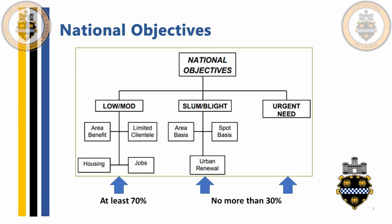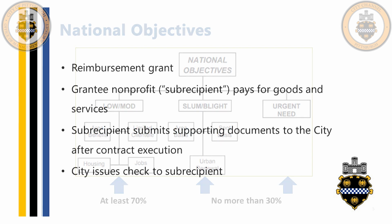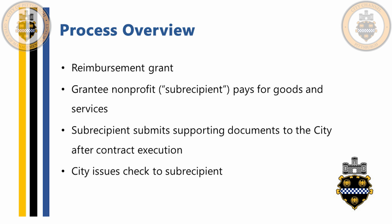CDBG funds can be used for three national objectives: low and moderate income persons, slum and blight, and urgent need. For the purpose of our public service grant, we're going to focus on low and moderate income activities. Eligible activities under low and moderate income activities include area benefit, limited clientele, housing, and jobs. This is a reimbursement grant, which means you must incur expenses to get paid for them.